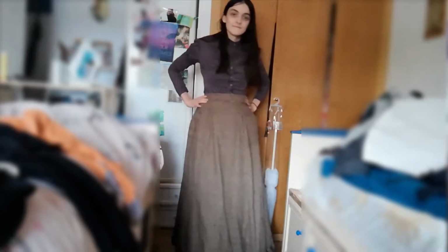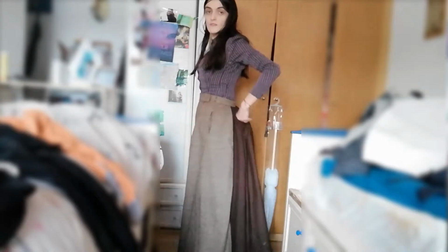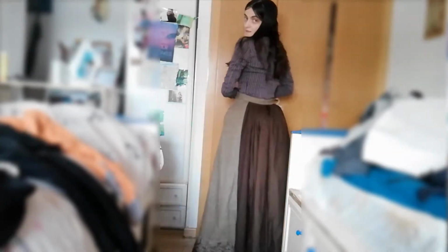Today I wanted to bring you to our adventure. So firstly, we are gonna need to dust off our Victorian ensemble from this quarantine. Today I'm going to go for a late 19th century hairstyle. So say hello to these cutie flower hairpins.